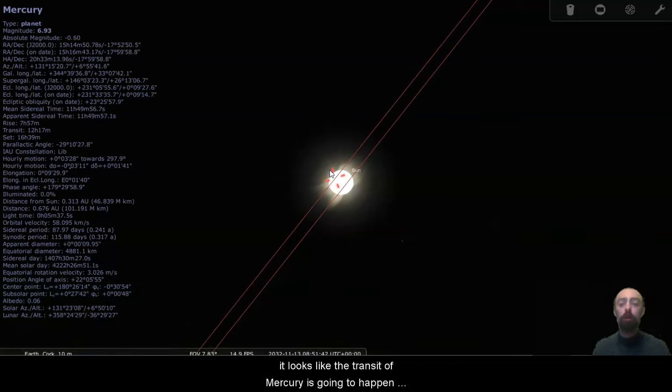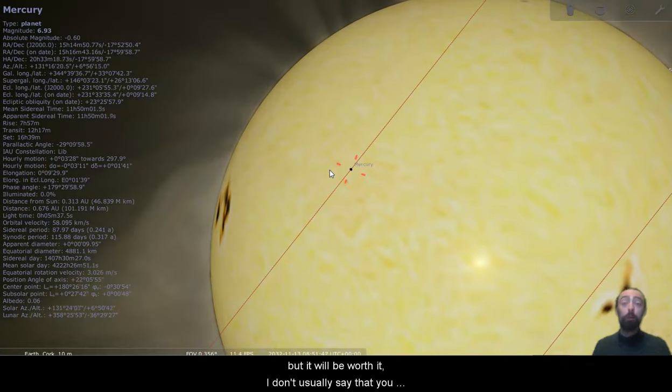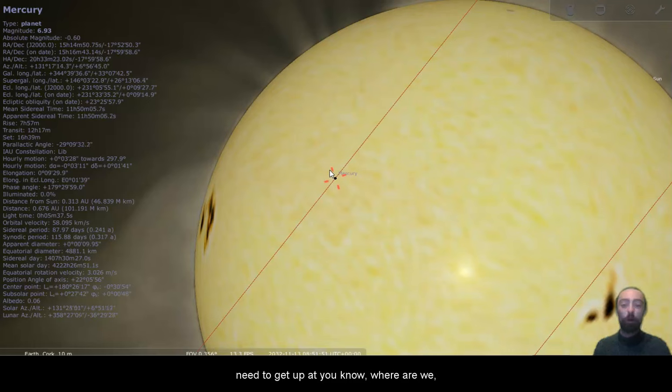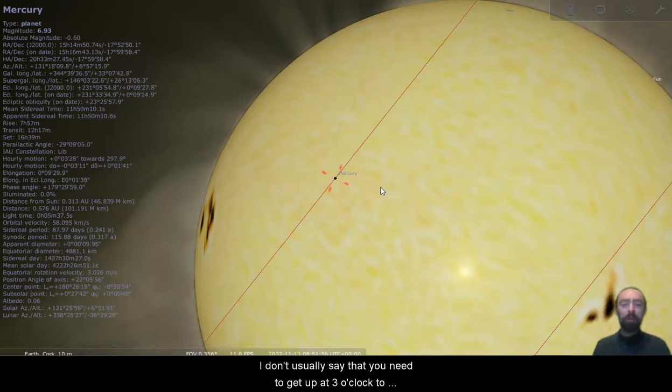It looks like the transit of Mercury is going to happen very early in the morning for us here in Ireland, but it will be worth it. I don't usually say that you need to get up at, where are we? At 9 o'clock in the morning, that's not too bad. I don't normally say that you need to get up at 3 o'clock to see Saturn. You can wait until it comes up in the evening, but transits of Mercury are less frequent.